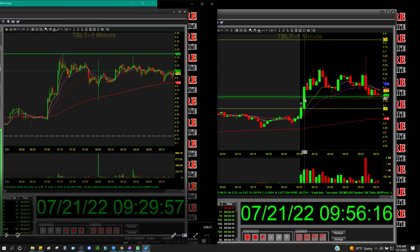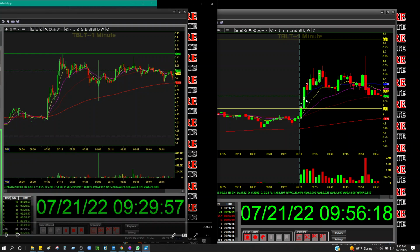I jumped in here, and then I jumped out there, and then I jumped back in here, so I saw more volume kicking in. Then I got out up there, and then I waited because at this point it was looking like it was either going to be weak or very strong. So I waited for a pullback, and then I jumped in here. It didn't explode to this level like I thought it would, so I just got out here, and that was the end of it.